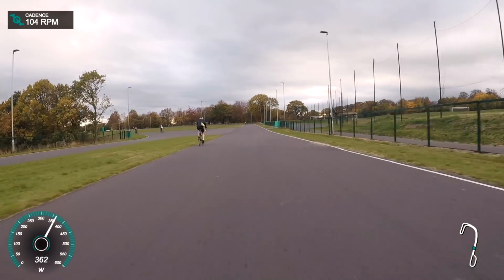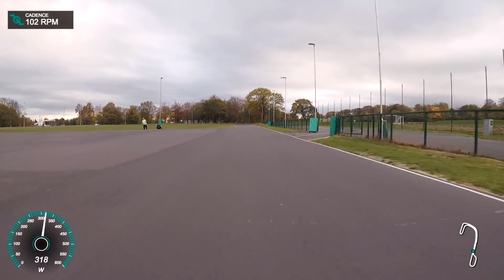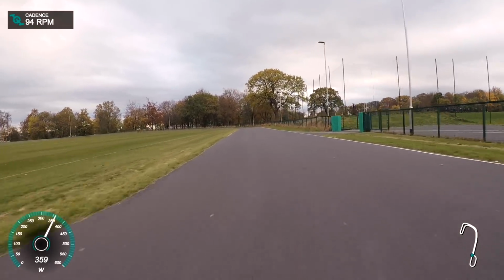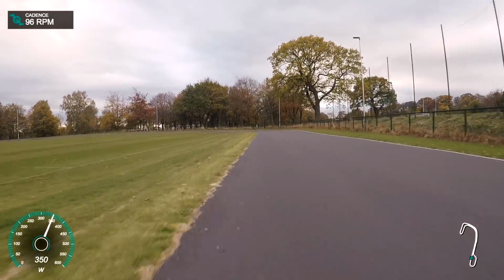Yeah, look at my cadence. I think that's too much. But you tell me, if you are an expert at this, is 100 cadence too much for a ride like this? I think it is, because it's so flat. It's maybe a little bit excessive.